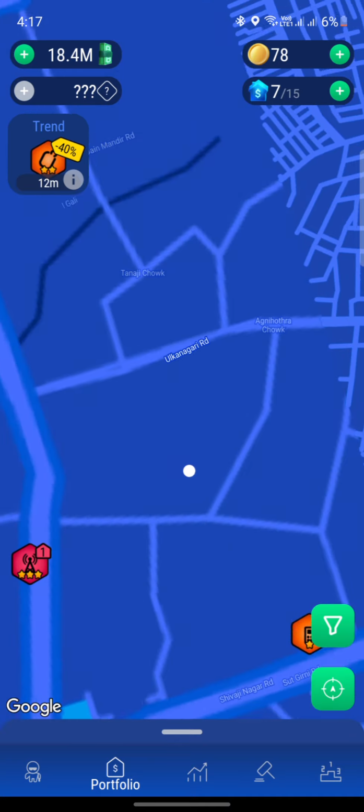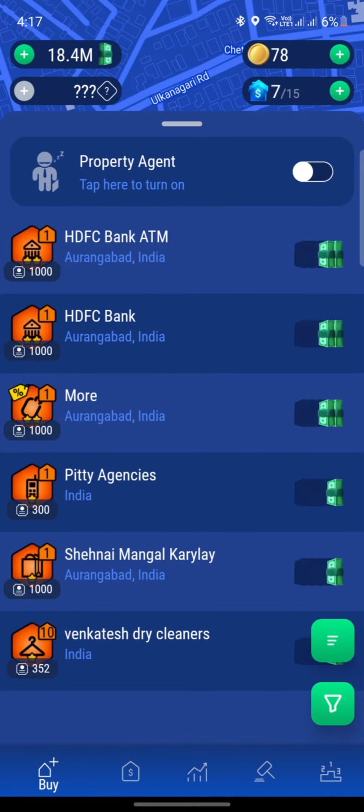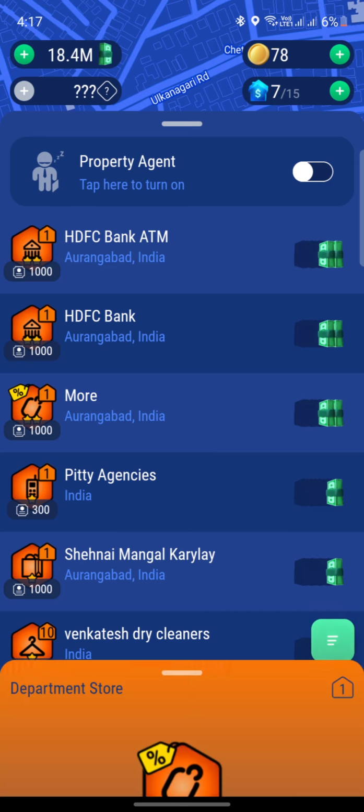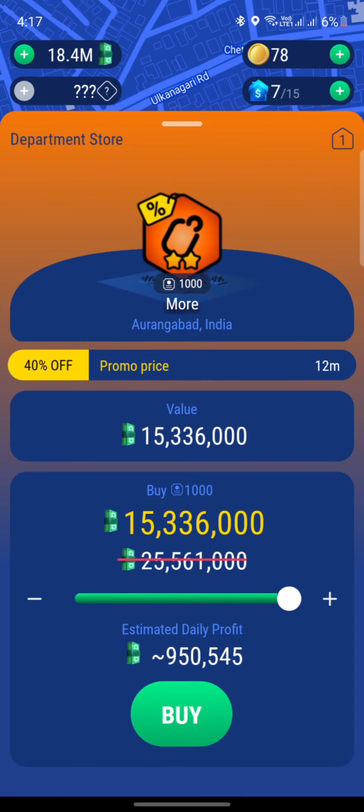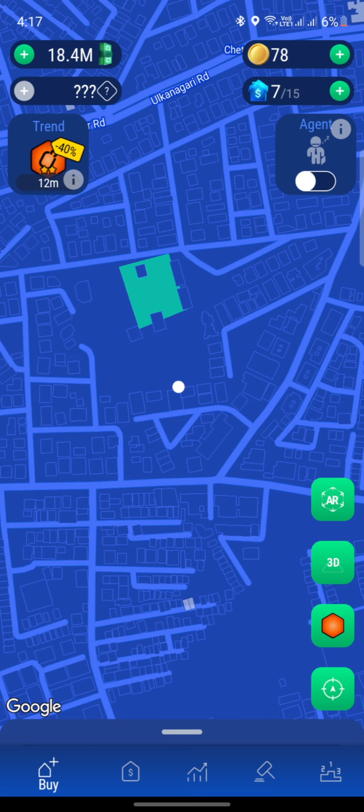So I'm going to go back to my agent listing and turn off my agent, and in my hometown I have more, which is worth 15.3 million. Since this property is worth more than the Easy Day property we found in Mumbai by about 100,000, we're going to buy this property, and we don't even need to sell anything to buy it because we have 18.4 million in our account.